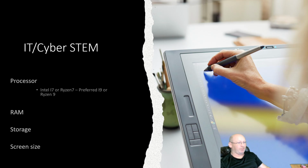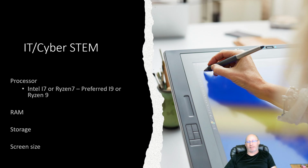I would go with this, right? So processor, minimum of an i7 or Ryzen 7. I would prefer an i9 or a Ryzen 9. I'm a big advocate of i9s. They have extra cores. They have a little bit more processing speed.